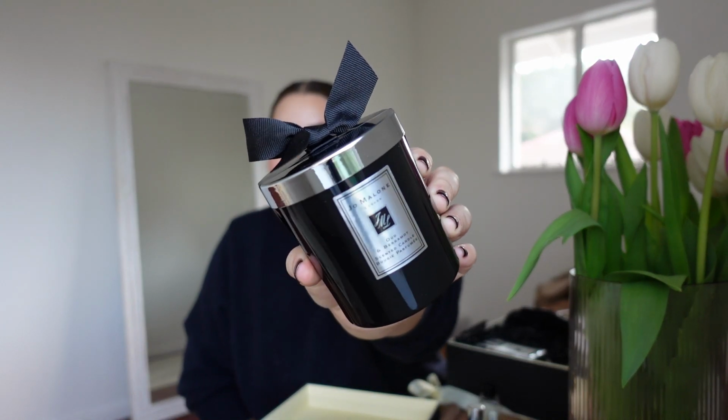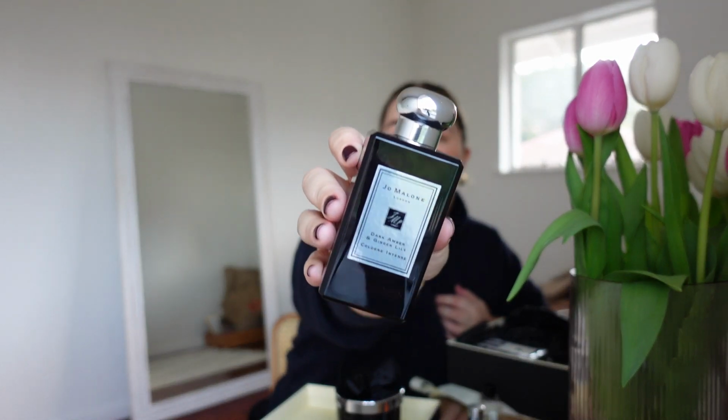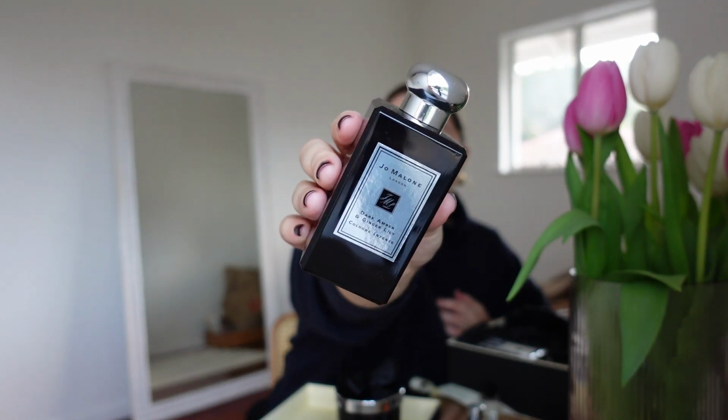So I have the oud and bergamot scented candle. This is, as I said, from the intense range or the cologne range. I have the Jo Malone dark amber and ginger lily cologne intense. How beautiful is she? It's a little bit more feminine, but not anywhere near like the Mimosa and Cardamom. I think that's very feminine and sweet to me. But this is quite neutral and strong, and it could be unisex in my mind. And I think it's so beautiful.